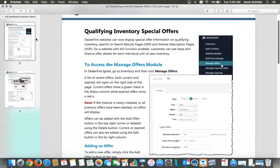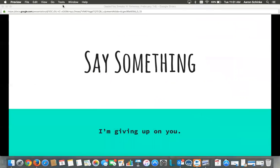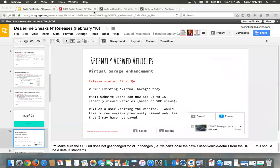So hopefully that will make it very easy to take one offer and show it anywhere that that vehicle appears on the website. And one more note there as well. If you look at the special offers module and there's year, make, model, trim, that's all based on current inventory in the dealer's inventory feed, right?